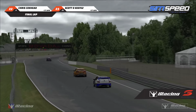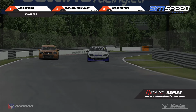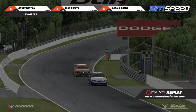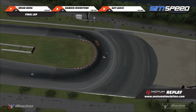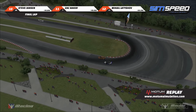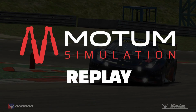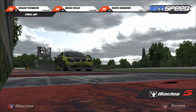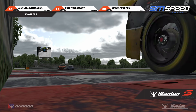And Steve Jansen has managed to get past again on Zach Baker, so nice move there for Steve. We'll get a Modin simulation replay of that for you. And Zach looks like he took the normal line into the hairpin, just ran a little bit deep there, actually got massively crossed up and full on sideways across the apex of the corner, and that did not help him in any respect, subsequently giving up the position to Steve Jansen for position number 10.